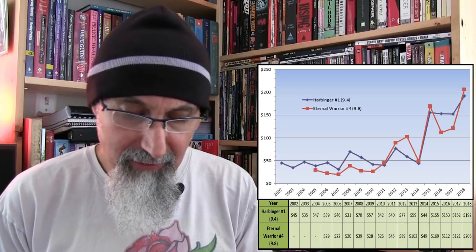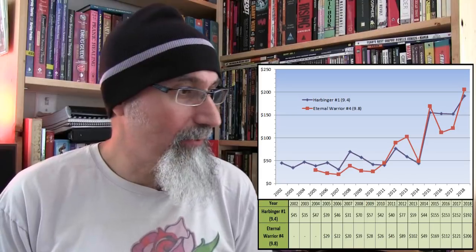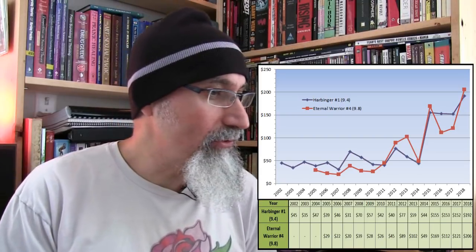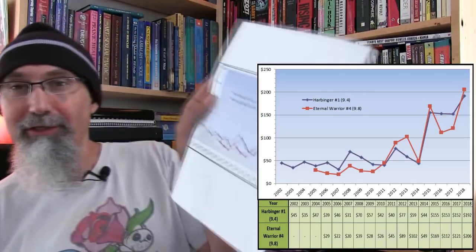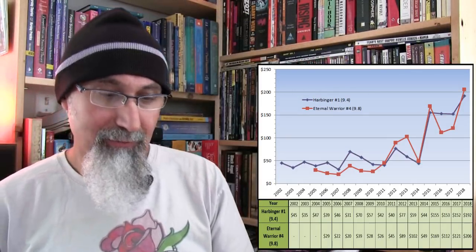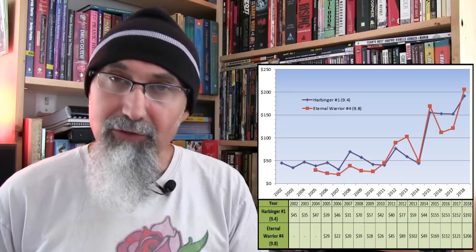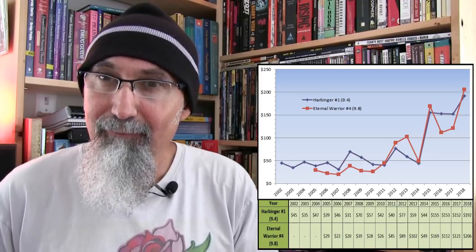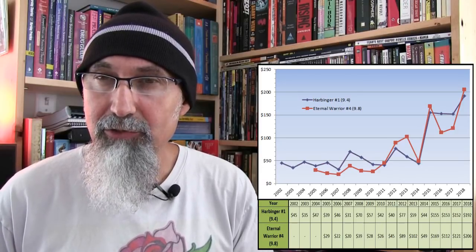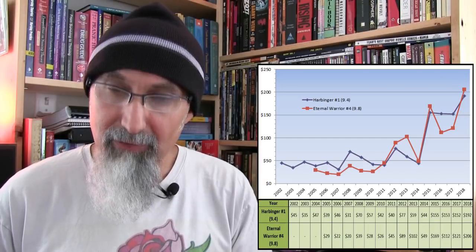And then in 2012, it started kicking up a little bit. It had a bounce up, right? And the blue line there, I believe is the blue line. I should look at my own chart right here. The blue line there is Harbinger number one, right? So it had a little bump up in 2012 because Valiant Comics was coming on again and they did a relaunch with Harbinger number one, right? And then it started coming down in 2014.